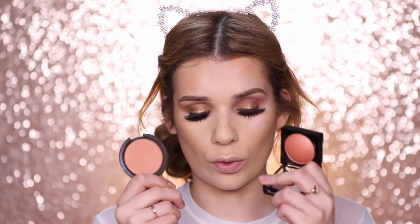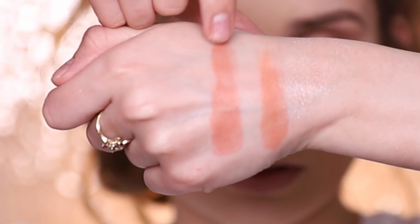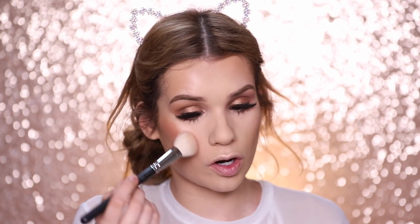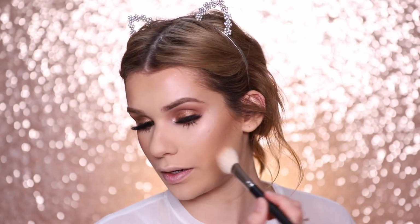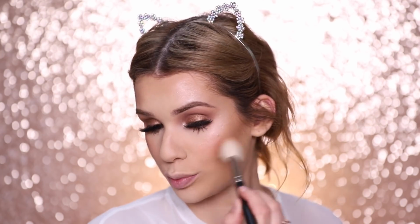Even in the pan, they look very similar. This one maybe has a little bit more orange to it. This one is the NYX one. This one is Becca. Pretty similar. So let's use the Becca one first on the high-end side. I love this blush. It's got the perfect tint of coral and peach, and their blush formulas are very, very soft. We'll use the NYX one on the affordable side, the dupe side.